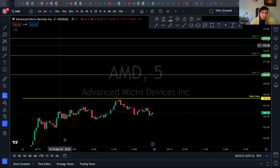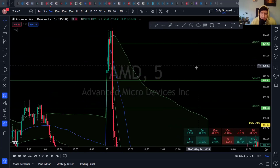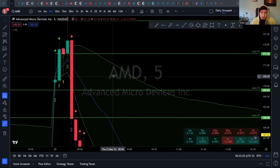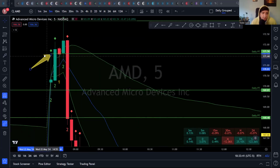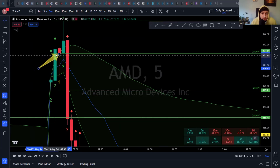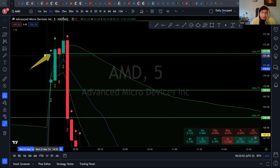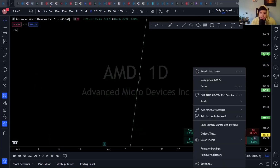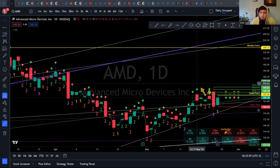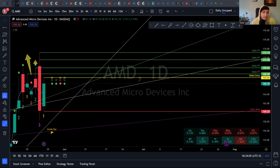I did zoom in to the 5-minute here to see what's going on in this area. Is there something else on the smaller time frame that I need to be aware of? And as you can see, right here is where that is, where we have this candle, this candle, this candle, this candle, and this candle all going through this price. So believe it or not, especially with this big wick right here, there's an algorithm here to be aware of. And that's all our job is to do, is just be aware. And if we are aware, then we can make informed and good decisions. And that is what I'm looking at for AMD.